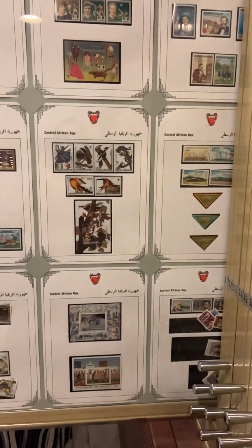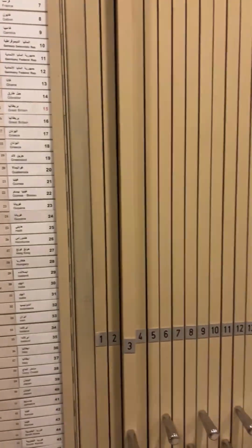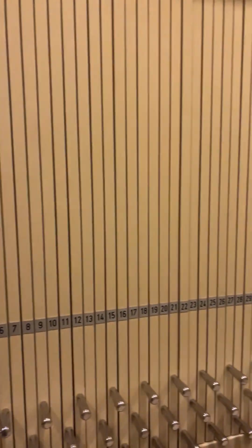Also find a complete catalog of Bahraini stamps as well as stamps from all over the world, and a collection of vintage cancellation scales and franking machines.